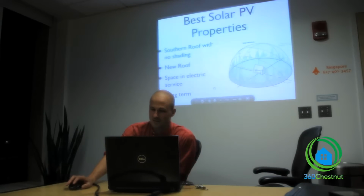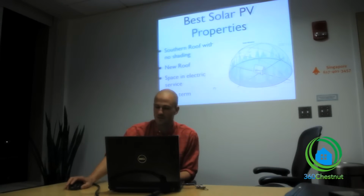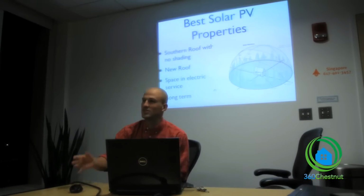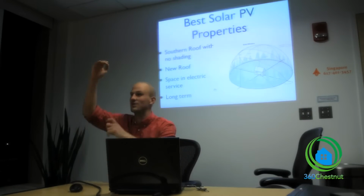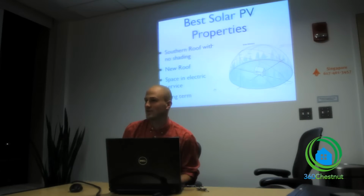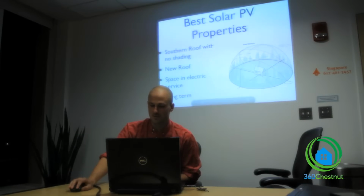Best properties are a southern roof with no shading. A new roof is also preferred. Space in the electrical service is something that people would be able to tell you once they did a site visit. Basically you have to connect the PV array to your service, so you have to have a breaker space in your service, and sometimes you don't have that, and that incurs an added cost to upgrade that service. Also, it's best if you're living in your home for a long time.